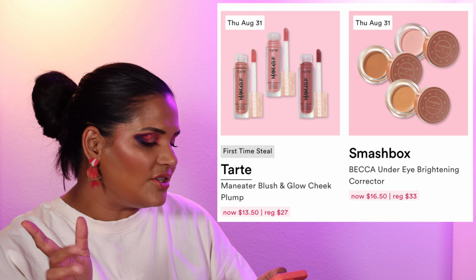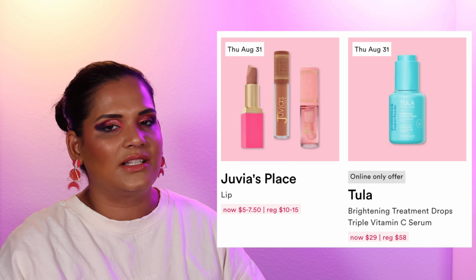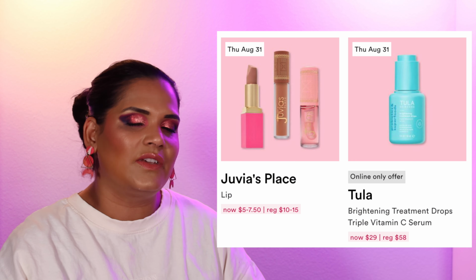And then the Smashbox Becca Under Eye Brightening Corrector. I know a friend that was heartbroken when Becca closed down and discontinued this. So I'm glad they were able to bring it back under Smashbox. And so highly recommend stocking up on that day. Also, Juvia's Place lip products are amazing. Juvia's Place is a Black-owned brand, and I feel like their lip colors are just so flattering, and they have really cool nude shades for medium to deep skin tones, and of course for light skin tones as well.